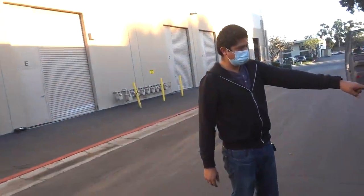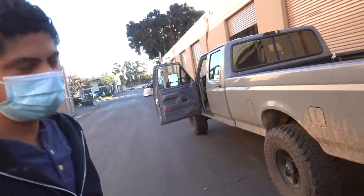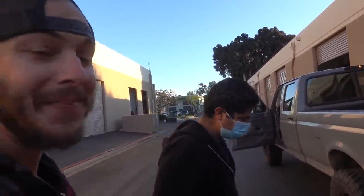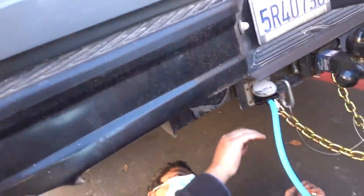What's our issue? There should be power coming out of that thing. Constant 12 volts, there's no power. So the problem is, when I bought the truck, the day I showed up to buy it, the guy was installing that before I picked the truck up. So yeah, we might have to wire up the back of that 7-pin coming out of there.